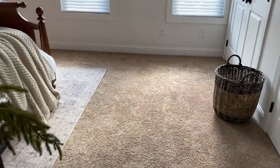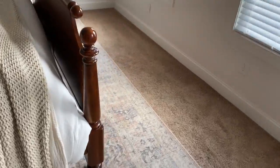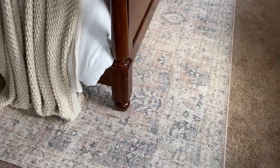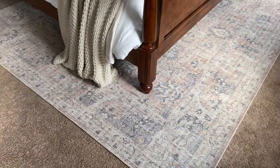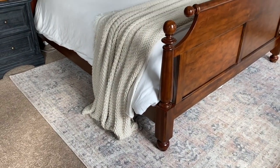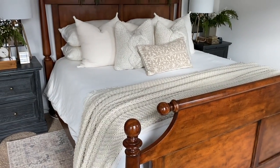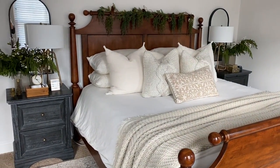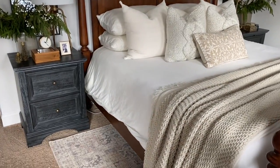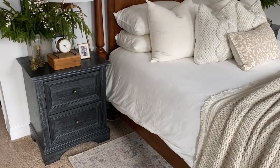Now, coming into our bedroom, this rug we've had for a few years, it was from Wayfair. We're actually gonna change that out pretty soon. The bed frame was from my grandparents. I have no idea where they got it from. The nightstands were from World Market, but they've been discontinued, so I'll link something similar.